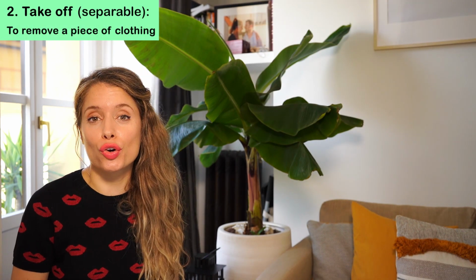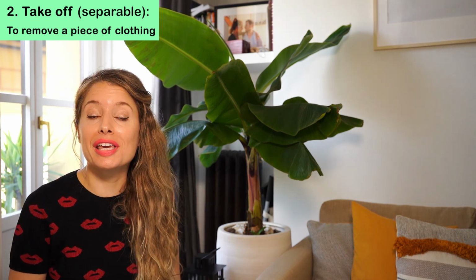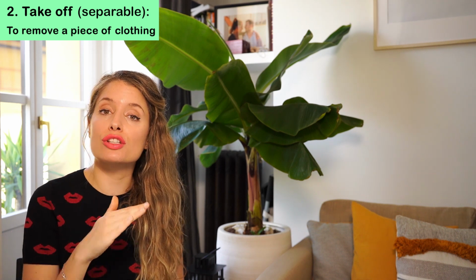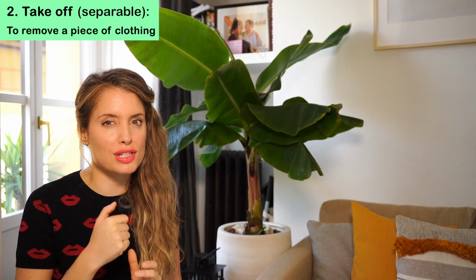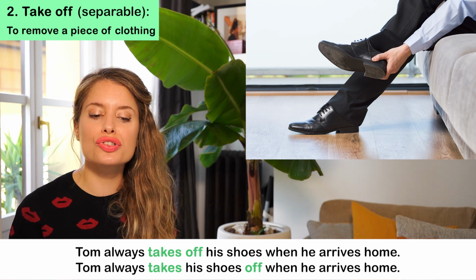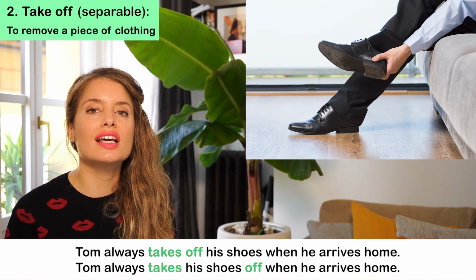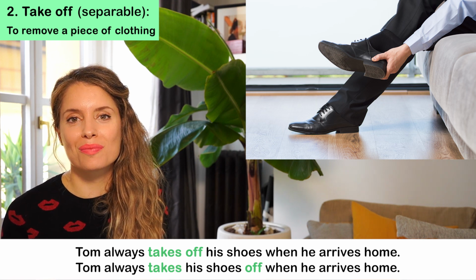And our second phrasal verb is take off, which means to remove a piece of clothing. Now, this phrasal verb is also a separable phrasal verb, so we can use it in two different ways, together and separated. So let's take a look at that first example. Tom always takes off his shoes when he arrives home. Or Tom always takes his shoes off when he arrives home.